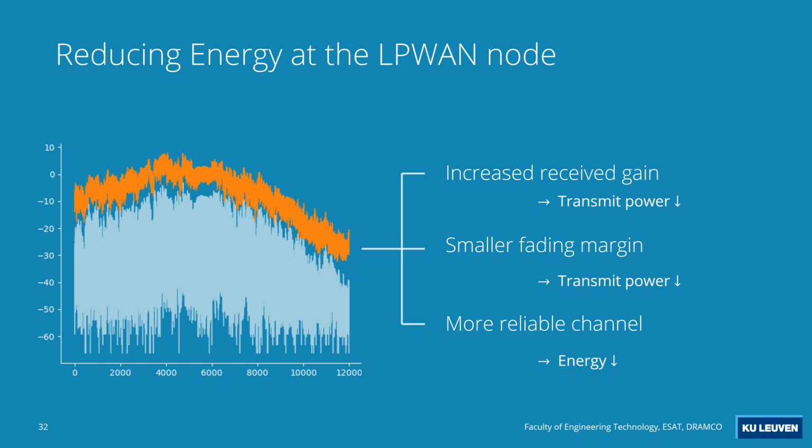To conclude, the increased received gain of using multiple antennas allows IoT nodes to lower their transmit power. Due to smaller variations in the channel, the fading margin used at the node sites can be reduced or even omitted, which also affects the transmit power. As we get a more reliable flat channel, the energy required for retransmissions due to fading and other energy-consuming scheduling algorithms can be relaxed, lowering the overall energy consumption of the node.